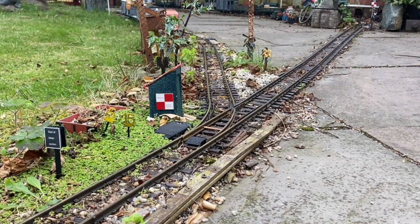We're now into the late afternoon. Frau Doyle approaches with an up passenger and has to wait at the junction while Baskerville heads past with a freight train.